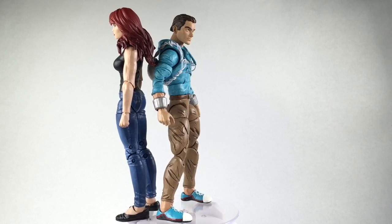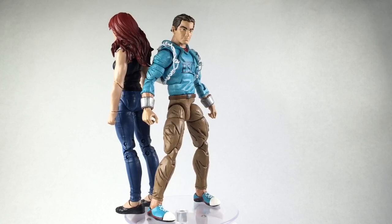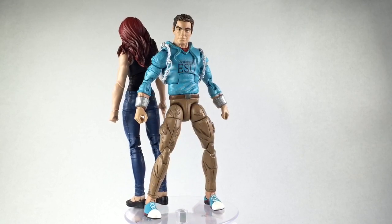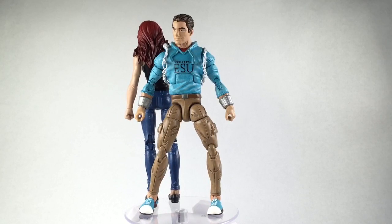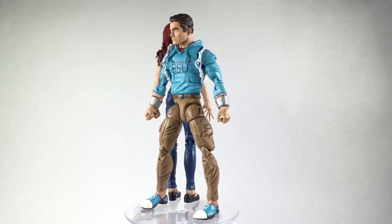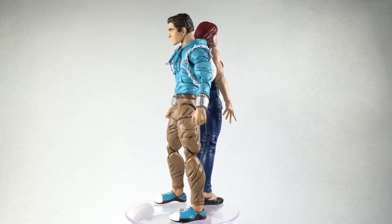But they do look good together. Mary Jane is a bit taller. I'm not sure if she's supposed to be in the comics. I know she's a model, so it's possible she's slightly taller than Peter Parker. And I think everyone will agree that this is the 2-pack we should have gotten. Maybe not this Peter Parker in specific, but just Peter Parker in general, alongside Mary Jane. That would have been a more rare and exclusive 2-pack, I think.